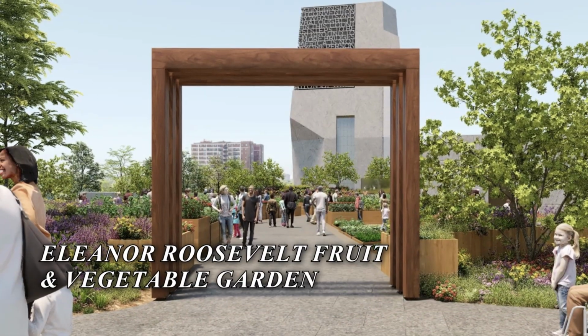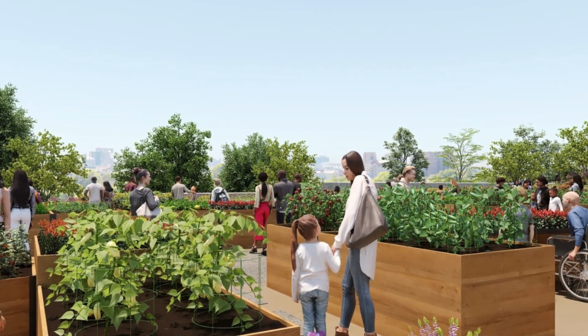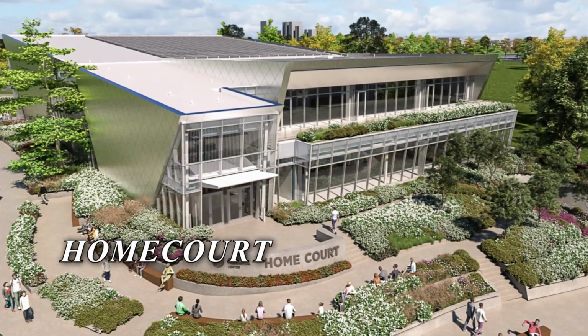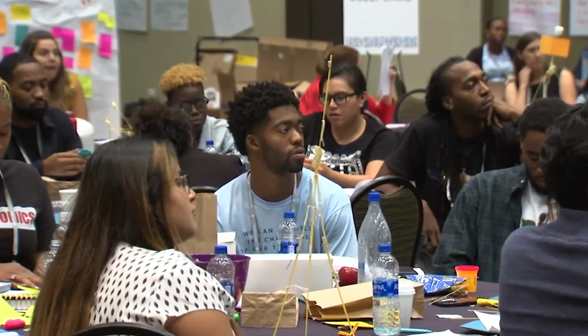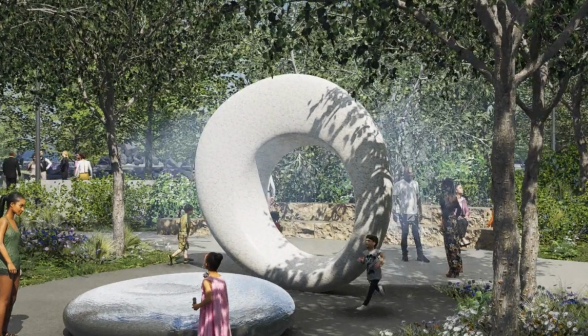Some additional campus features: the Eleanor Roosevelt Fruit and Vegetable Garden, a hands-on space where kids and community members can learn about gardening, sustainability, and even beekeeping, similar to Michelle Obama's White House garden. Home Court, a 45,000 square foot athletic and multi-purpose space meant for youth programs, community events, and conferences. The Ann Dunham Water Garden, a reflective space dedicated to Obama's mother, featuring a sculptural water feature surrounded by greenery.